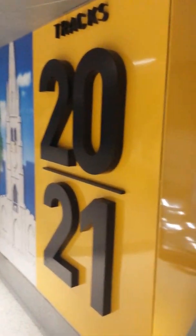So here I'm in this new space, track 20 and 21. You can access track 20 and 21 from Penn Station the same way you used to. But now, because these docks extend so far west, there's an additional access. There's a very cool lighted mural on the far side, so I'm going to go to that.